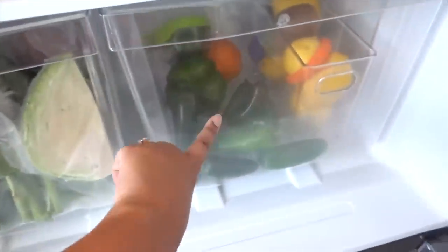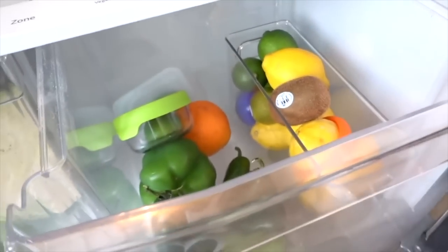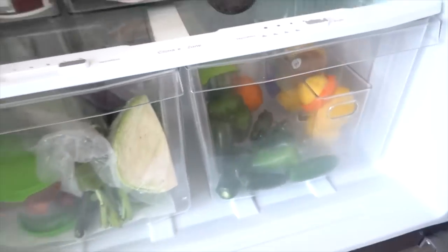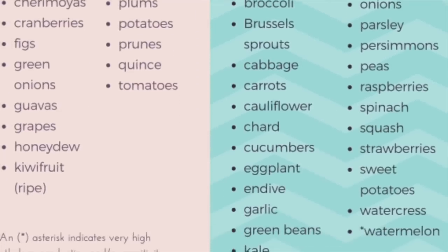And then in this one, we have vegetables that are ethylene producing, or they don't care about ethylene, like citrus fruits and peppers. So I have a little ethylene sensitive chart that I made. You can download it for free on my website. I will put a link to it down below.